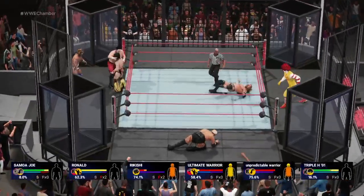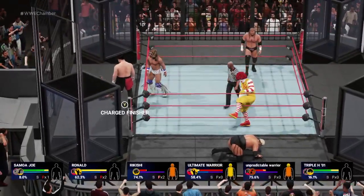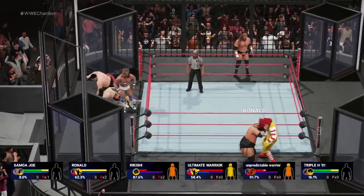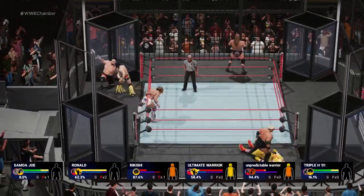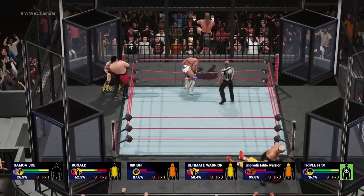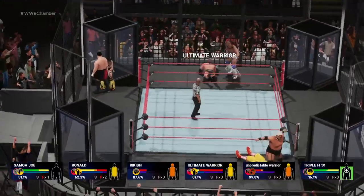One of these competitors is eventually going to have to gain the upper hand. And there's the Uranage. Landed them. That has got to be it. That just echoed throughout this entire arena. That is hard to watch. Wow, what a gritty performance.